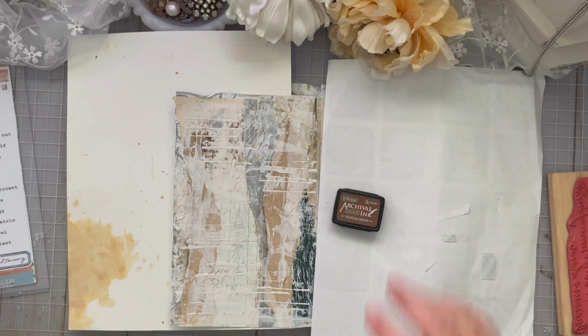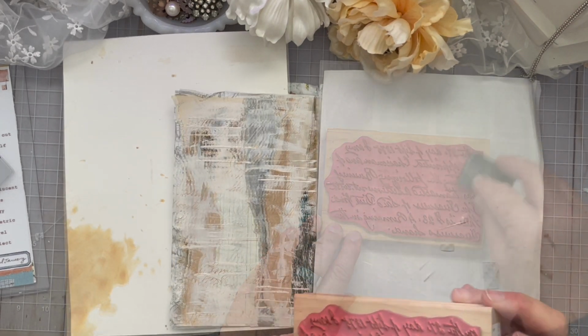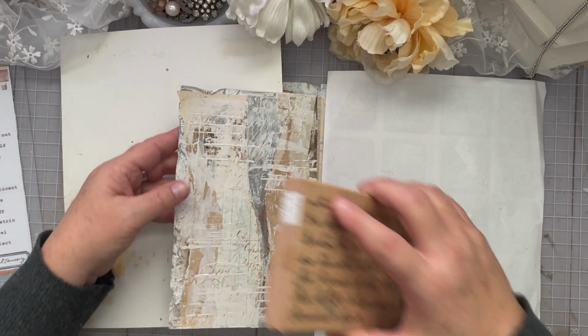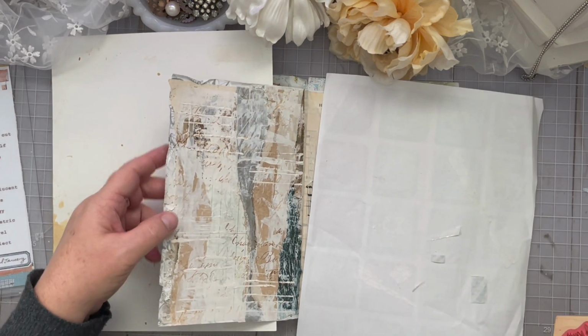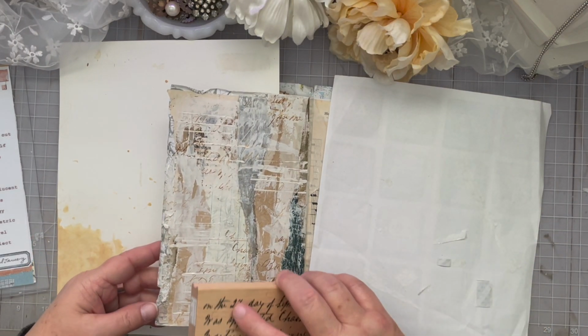Vintage Photo, which is a little bit darker. And bringing the paper to the stamp, because like I said, I don't want an even, oh yeah, I like that. Okay, so that's, yeah, I'm getting a little bit more of a result there.